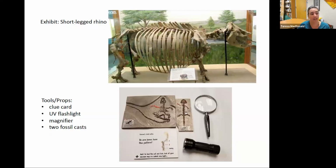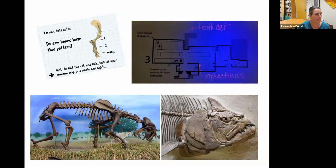And so for the rhino, they answer it at the rhino phase, and this image here is basically a replica of the rhino image to just help them with that first answer. Then they read their clue card, and they see here that they can use the casts that they have for some of the groups, but they don't have the answers for bears and cats and bony fishes. But the card gives them a hint to look at it in a whole new light.